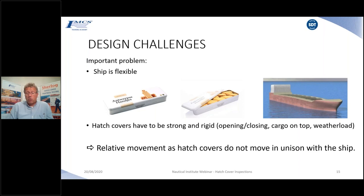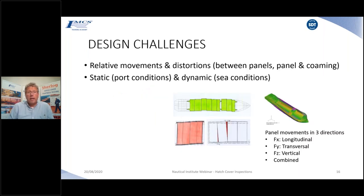And if they would not be strong and rigid, that would not be possible, because they would continuously be moving during operations. We want to load cargo on top of the hatch covers, and the hatch covers have to take the weather load from seas and waves breaking apart on the hatch covers. So the hatch covers are strong and rigid, the ship is flexible, and that results in relative movement between the hatch covers and the coaming. So this is something that will cause a problem later on in the design process.